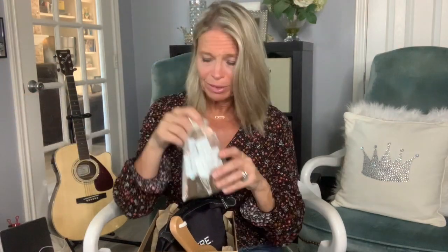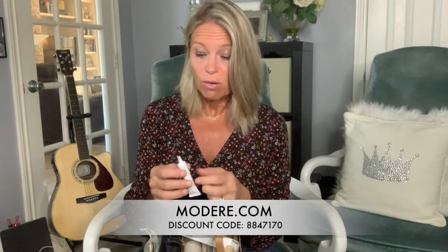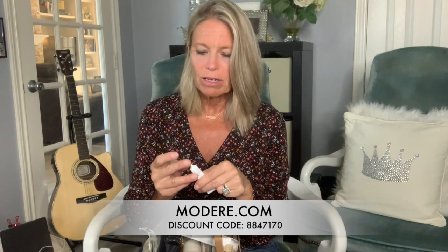But I am so excited. We got to share opening my goodie box with you because I cannot wait to use all of this stuff on the go, everything. So many yummy things. I'm so excited. And you are definitely going to love everything. This stuff is incredible. I'm so excited to start using it. I'm going to use this lip plump stuff now. Ooh, it smells so good.